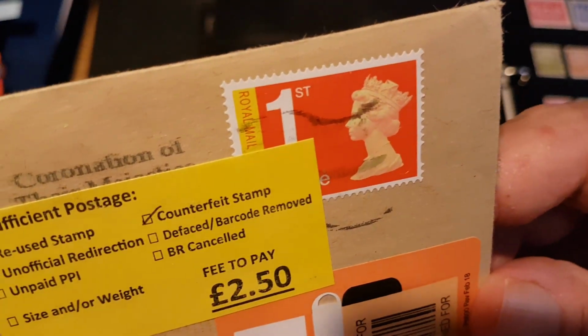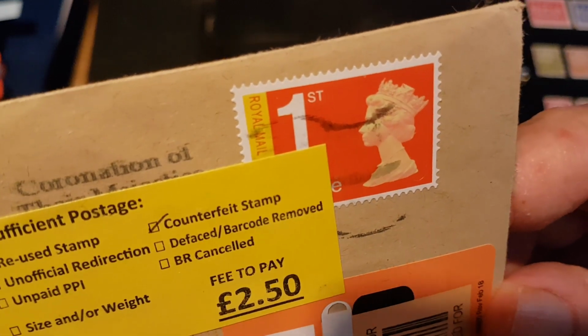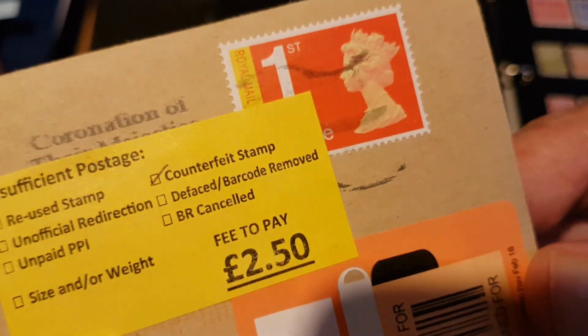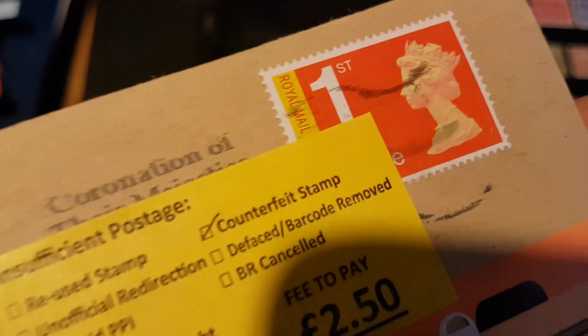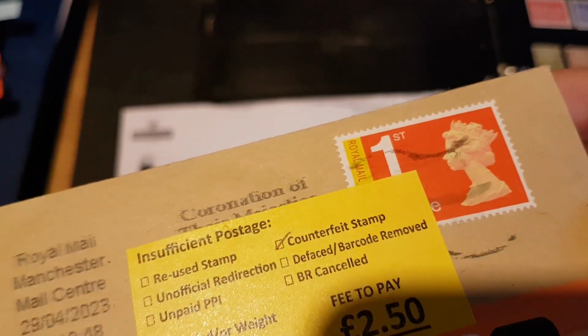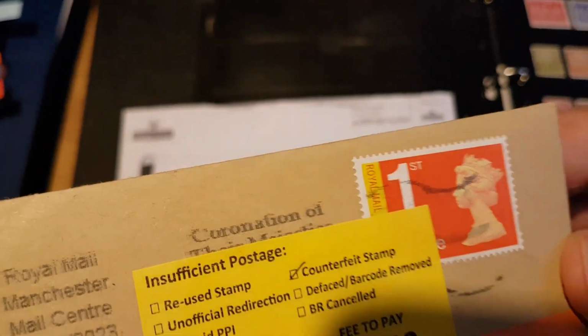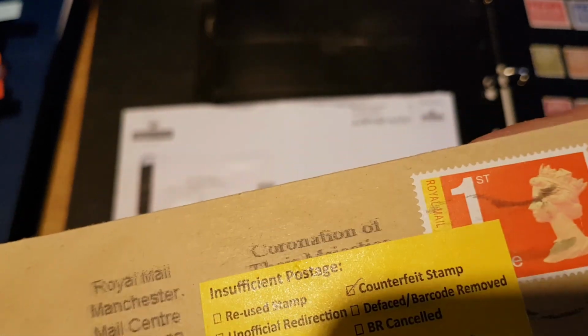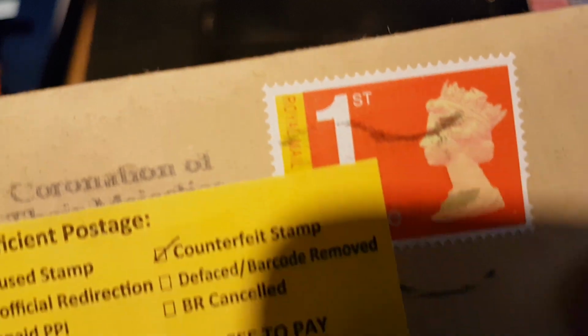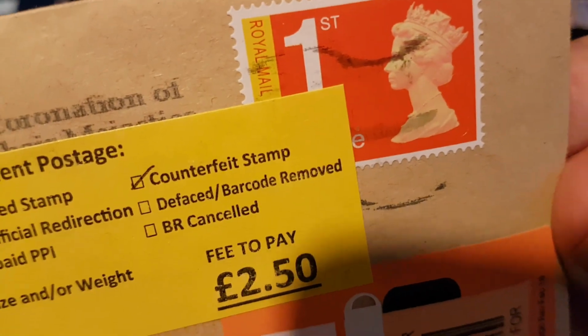So if you look at this stamp up here, this is a Royal Mail first, signed for. Now, I haven't compared this to one of the originals, but one thing I will say is that this does have a security overprint. I don't know if I can see it in the light. Let me just see if I can. So it's obviously quite a well done copy, and it's fooled.